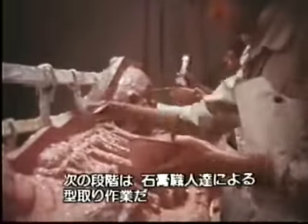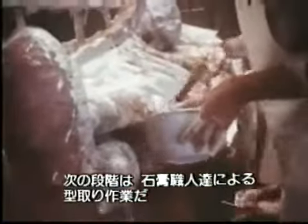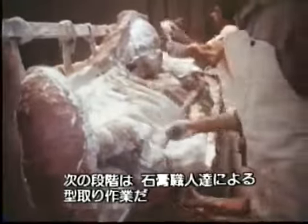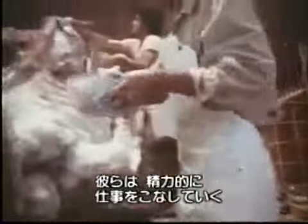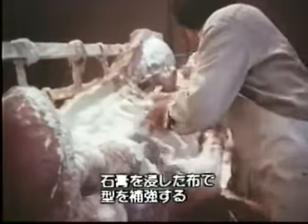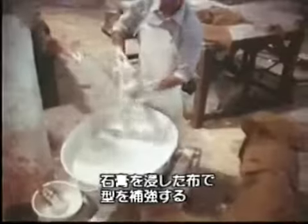The next step is the job for the plaster casting team, who have to make a mold from this figure. They're really working with terrific energy. To stabilize the forms, they insert strips of plaster-soaked sacking.